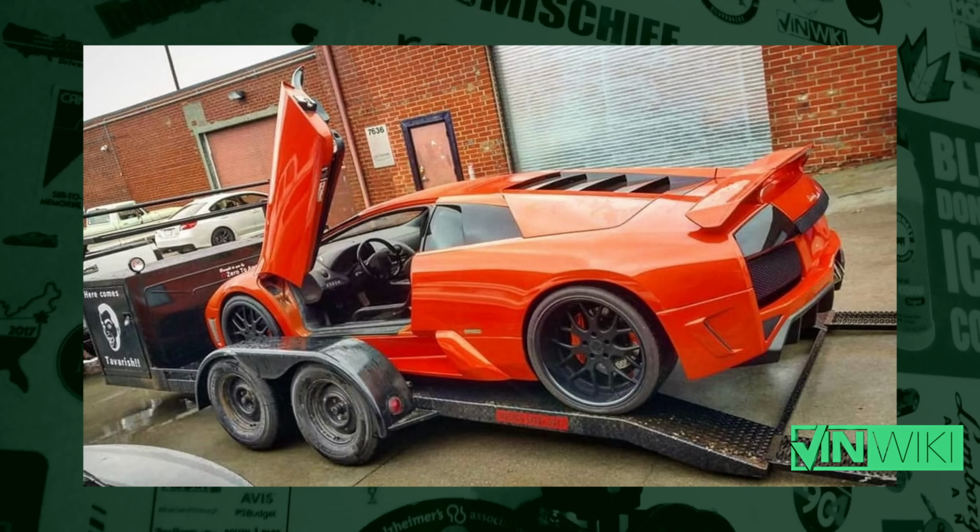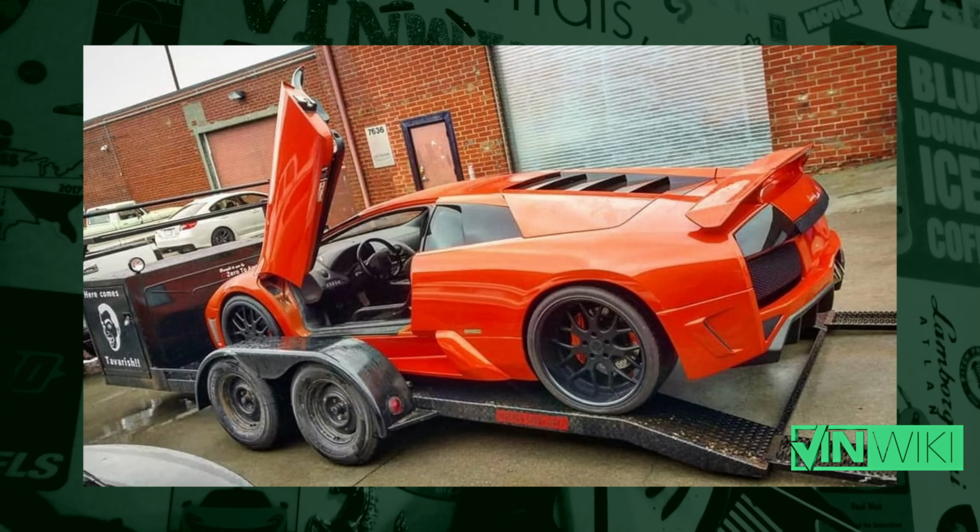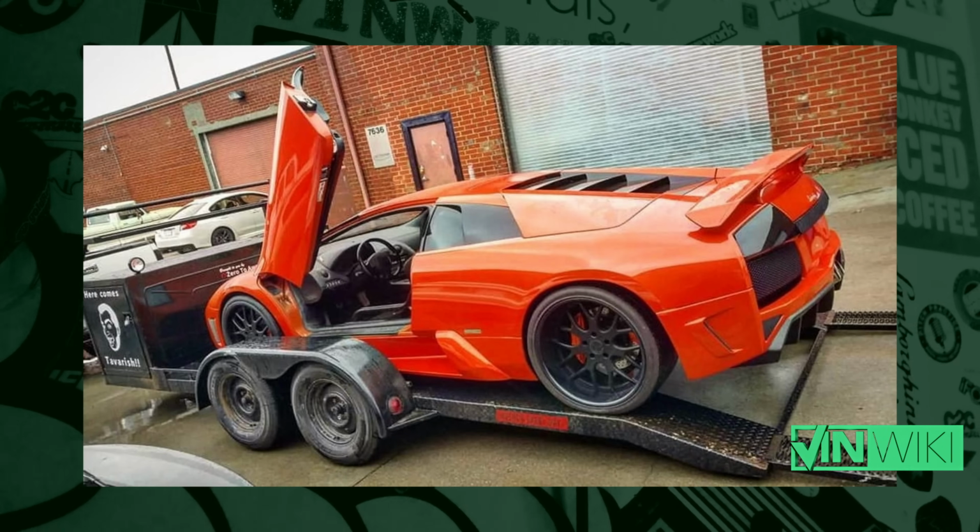So just knowing what it takes to get a Murcielago running again, I've seen old race cars that were hacked up, and they take a lot of work. When someone's changed the engine and ignition system or whatever. But I think the way it sits, because it sounds like a big project, 100,000.